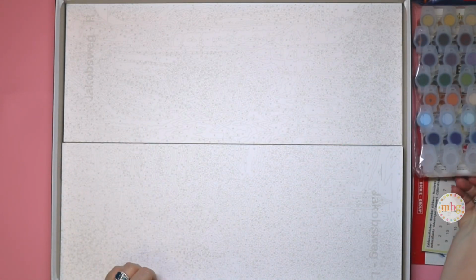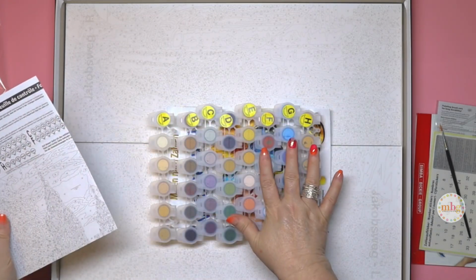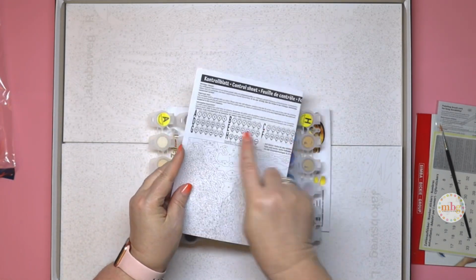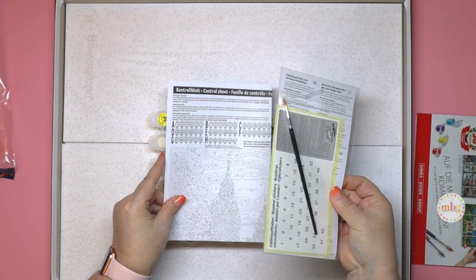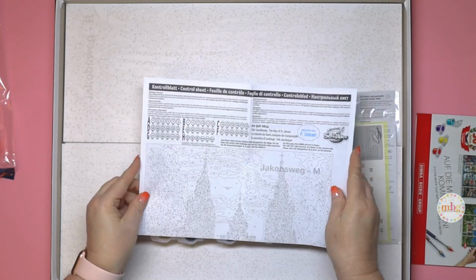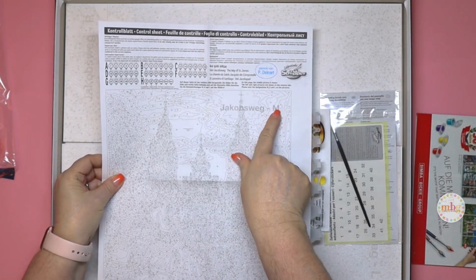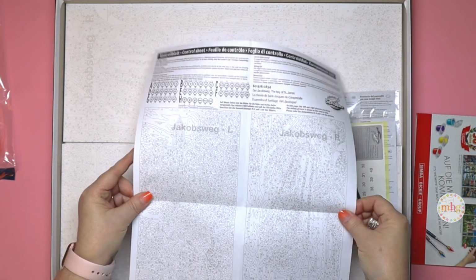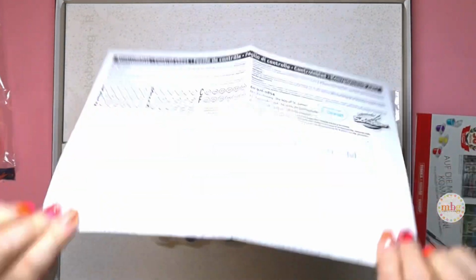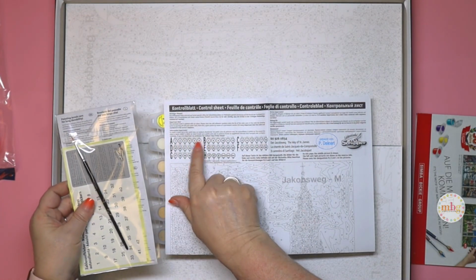And then in our bag of paints, we're gonna have the paints, the reference guide, and the instructions for how to number the paint pots with the number stickers that we were provided. This is where you're gonna find the reference guide for the center panel, and it's gonna say M for middle panel. On the back, we're gonna have an L for the left panel and an R for the right panel. And then this is where we're gonna use the reference for numbering the pots.